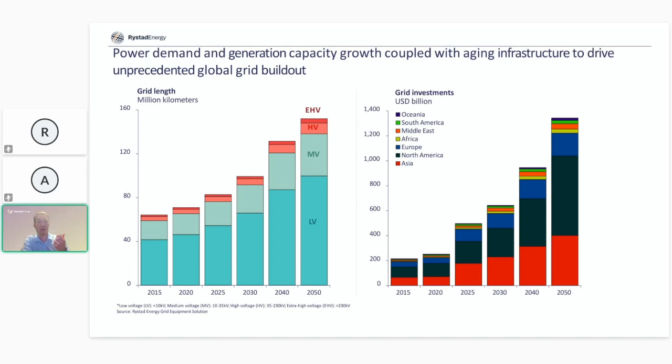It's power demand and power supply, like we just looked at. And then there's also aging infrastructure, of course. In particular in the US and Europe, we have very mature grids where a larger share of investments will go into refurbishment. As a result, today's around 80 million kilometers of grid are set to expand to almost 160 million kilometers by 2050, so a near doubling. Transmission grid makes up around 6.5 million kilometers of this. Today that is around 8% of the total length, but it has a higher share on the investment side.